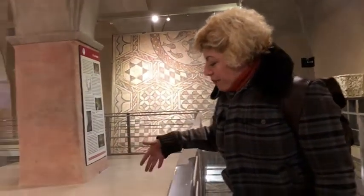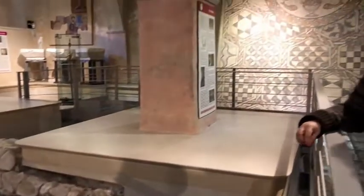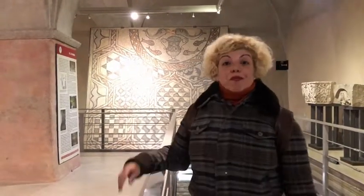You can see part of the old ring wall, and you can see fantastic mosaics. All these mosaics here belong to the 4th century. It means that they are Roman mosaics, very, very old and very, very impressive. If you want to know something more about the history of the city, this is the right place.